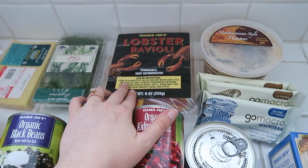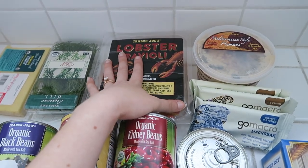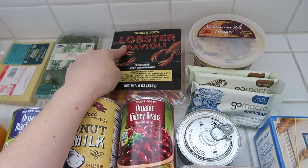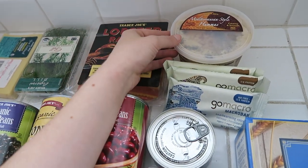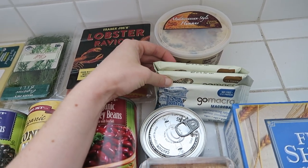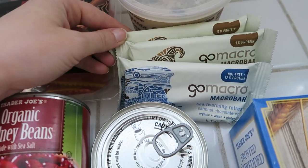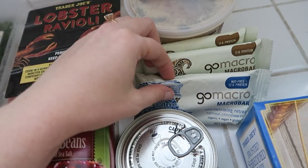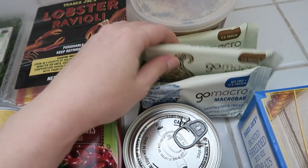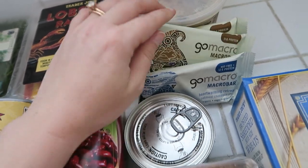We're going to Rhode Island next week, and I'm so excited to have their clam chowder and all the seafood, and I thought that this was a fun way to prep for Rhode Island since they're known for lobster. Some hummus to go with the carrots, and then these Go Macro bars for work. I just think these are great to have in your work bag. This is the Heartwarming Retreat, the oatmeal chocolate chip, and then this is the Protein Pleasure that has peanut butter and chocolate chip as well.